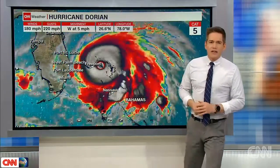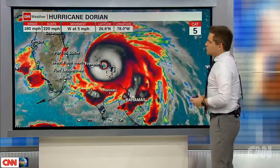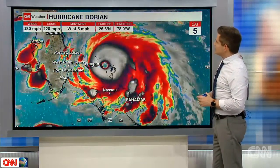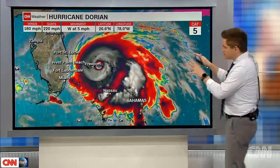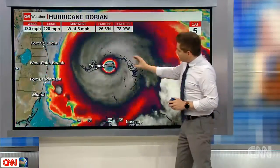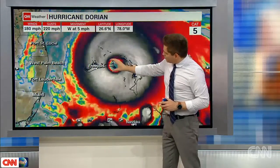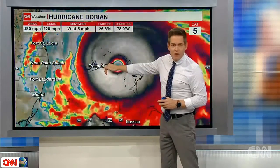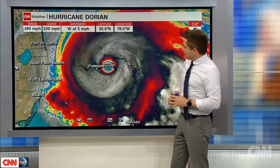Latest update on Hurricane Dorian, a catastrophic Category 5 hurricane barreling through Grand Bahama Island. Latest advisory has us with still 180-mile-an-hour winds gusting to 220. Let me go in here tight and be able to see this incredible eye. The worst of the storm has to offer right over Freeport, getting just the eye wall. That's where the 180-mile-an-hour winds are. That's where the 220 gusts can be.